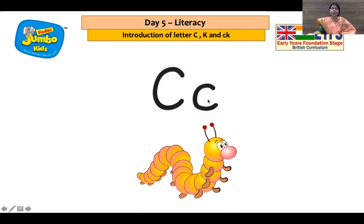Now let's write the lowercase c one more time. Curve, stop. One more time. Curve. Yes, and now can you see the picture? Can you tell me which picture is that? Correct, it's caterpillar. One more time. Caterpillar. Correct.